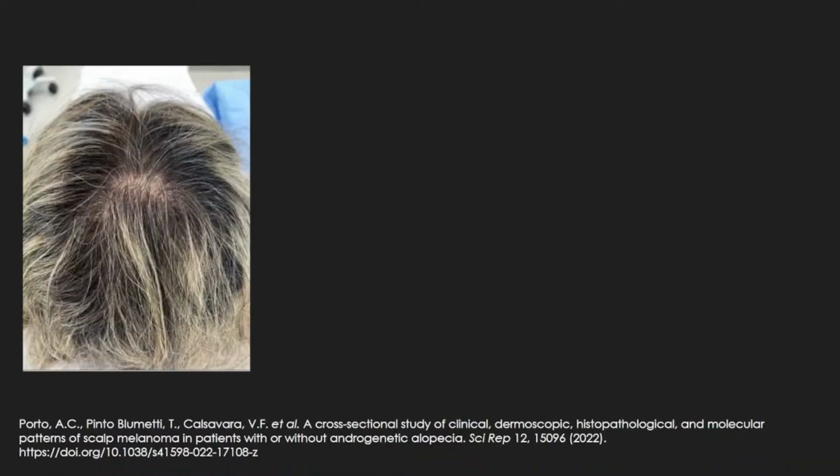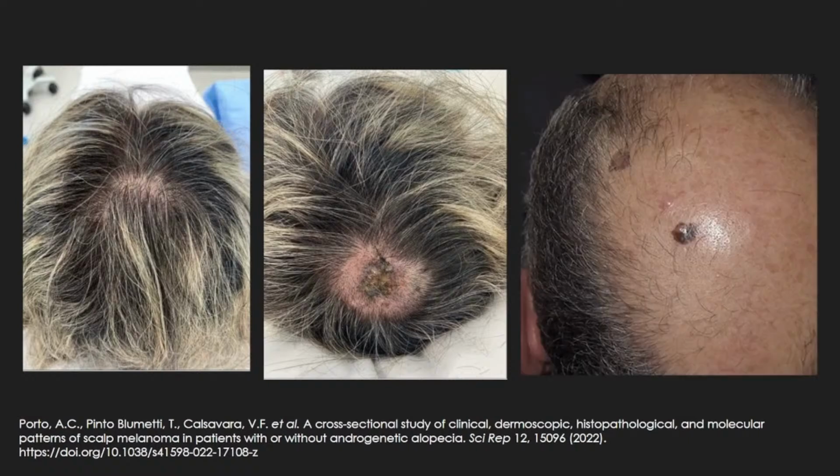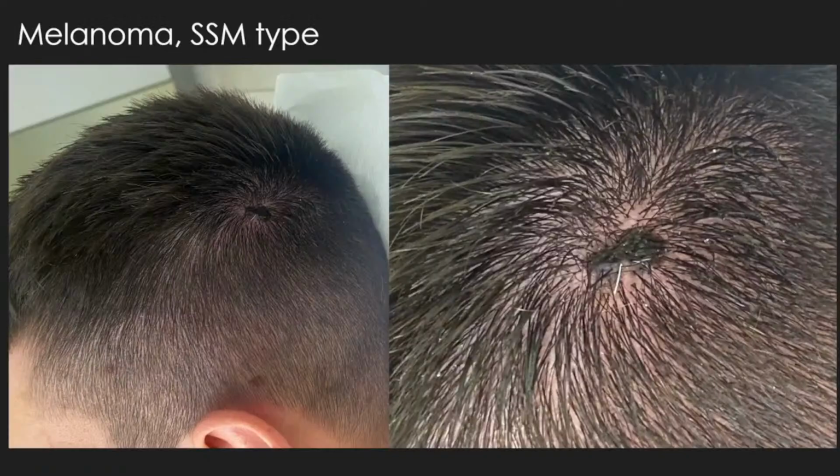And do you know that up to 25% of scalp melanomas develop in a hairy scalp, not on a bald scalp, which means usually late diagnosis and grim prognosis, unfortunately. They can present as any type of melanoma, starting with the superficial spreading melanoma type. Usually they are found in younger patients. This patient was only 27 years old with a family atypical mole and melanoma syndrome.